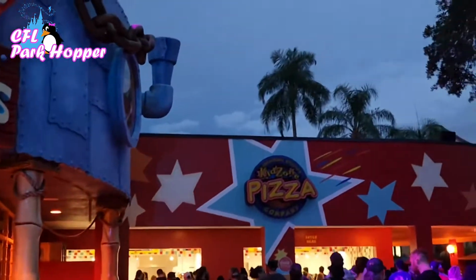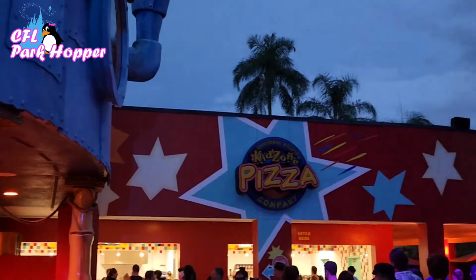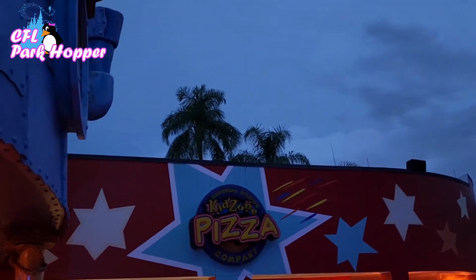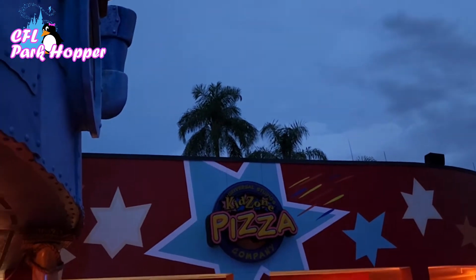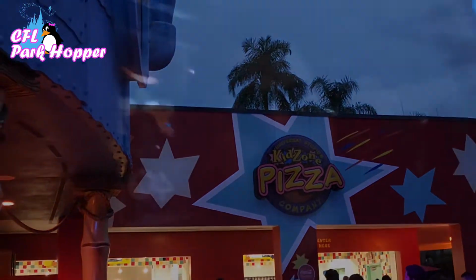One of my favorite things to eat at Halloween Horror Nights is the pizza fries, and they are here at the Kids Zone Pizza Company. It's basically a pan of French fries with pizza toppings on top. Melted cheese and pepperoni and tomato sauce. It's super delicious. So I always recommend checking these out when you come to Halloween Horror Nights.